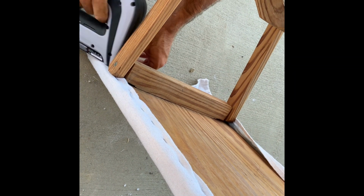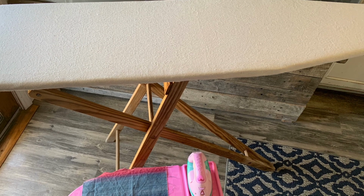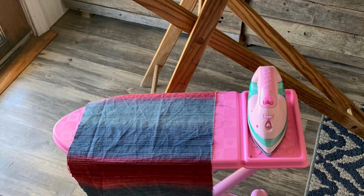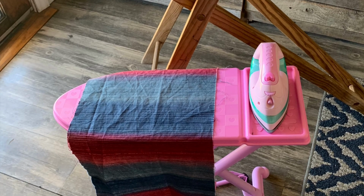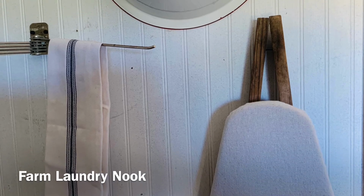So he stapled that to the ironing board, and then I just decided to use some drop cloth as the cover for now. Later on I might find something else, but this was something I had on hand. And my youngest little girl decided that she would iron with me. Here it is hanging up in our laundry room, and that is a project done.